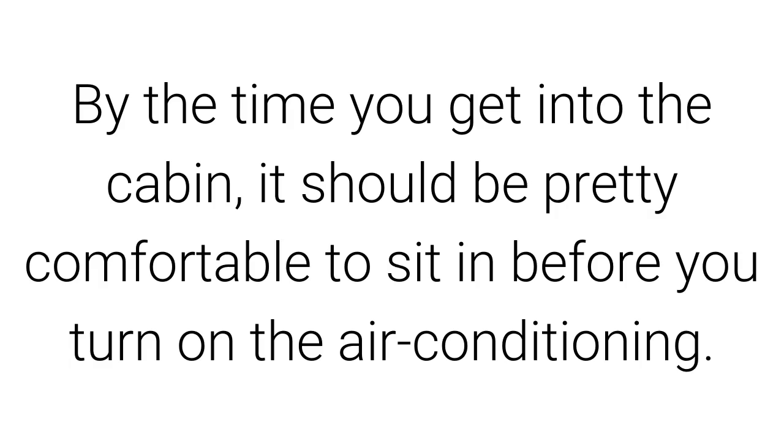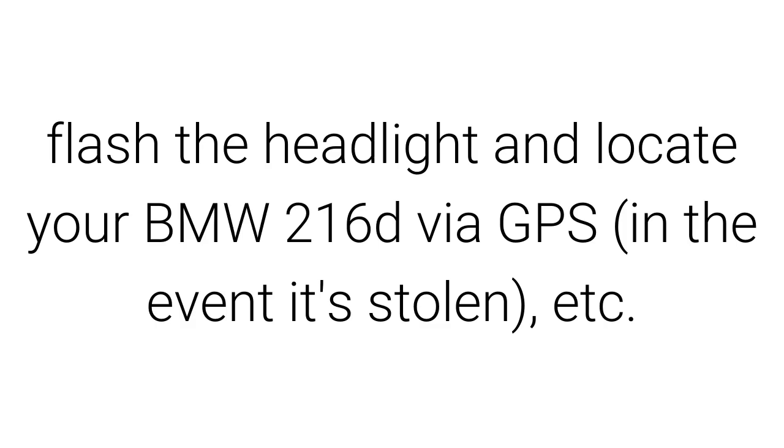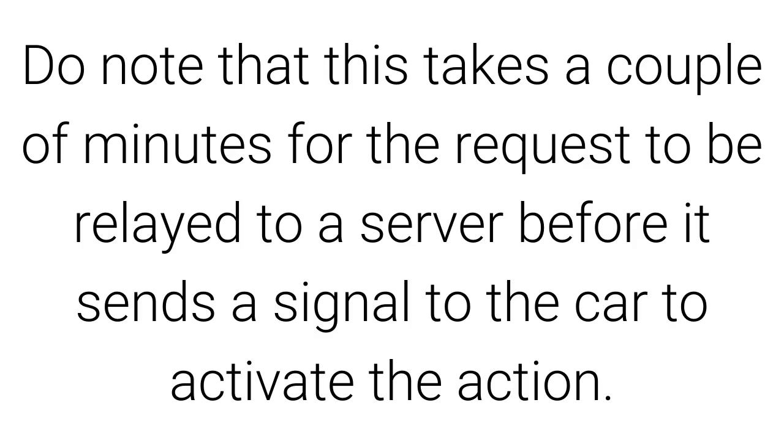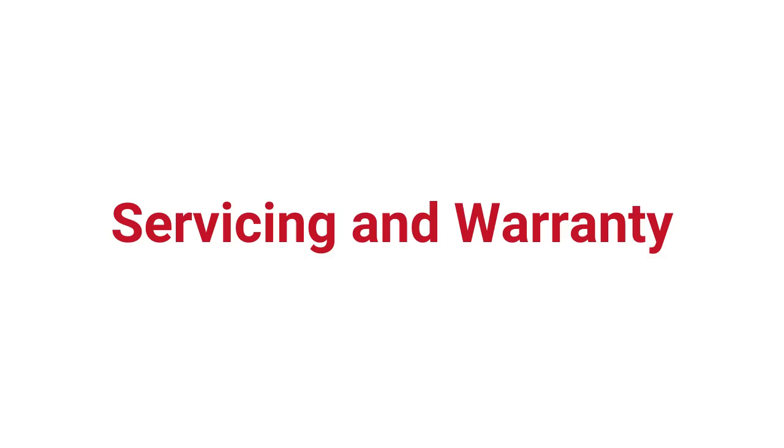before you turn on the air conditioning. You can also remotely lock, unlock, sound the horn if you don't remember where you parked it in a car park, flash the headlight and locate your BMW 216D via GPS in the event it's stolen. But do note that this takes a couple of minutes for the request to be relayed to a server before it sends a signal to the car to activate the function. GPS maps are updated regularly via BMW Connected Drive. This is a paid service which is free for the first year if I'm not wrong.